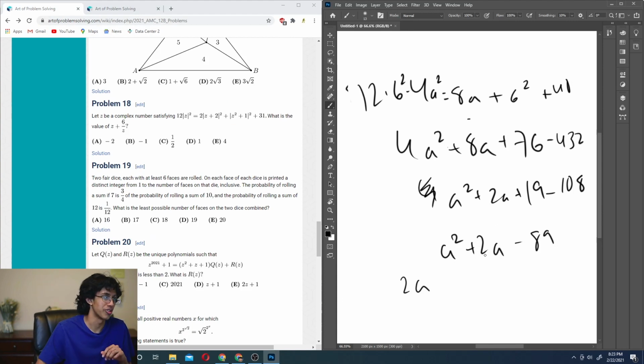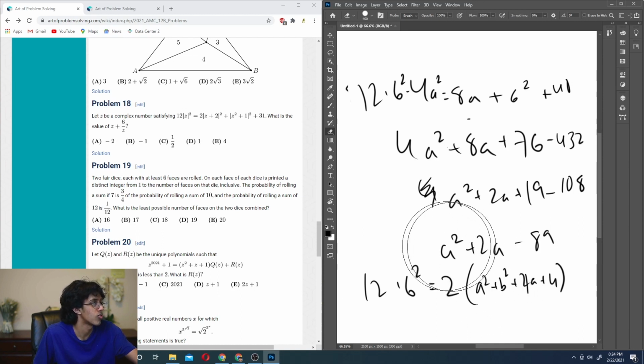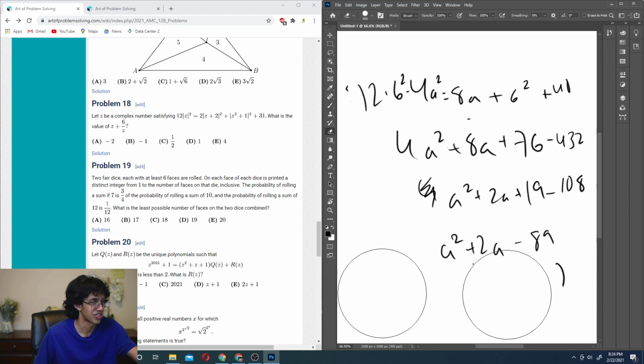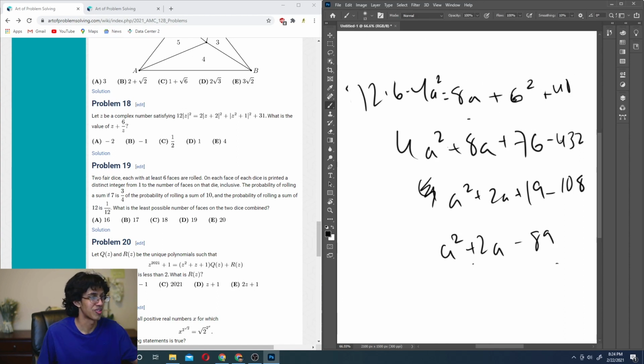Okay, hold up. So we know that a squared plus b squared is equal to 6. So that makes it 12 times 6 squared is equal to 2 times, oh no, a squared. Oh, the magnitude. The magnitude squared is 6. Okay, that makes a bit more sense. So a squared plus b squared is equal to 6, not 6 squared. Oh, this is 6 squared. So this is minus 72. So that's plus 4. So a is equal to negative 1, which means that 2a is equal to negative 2.